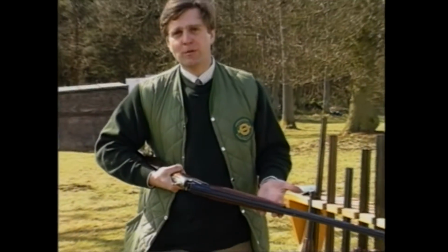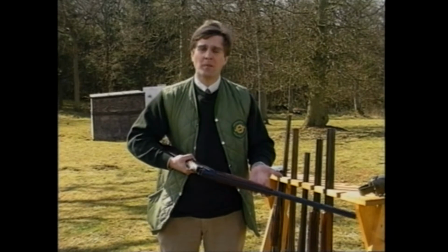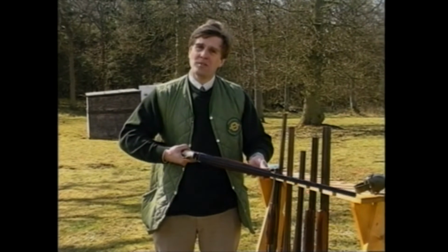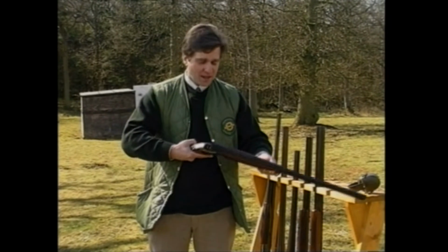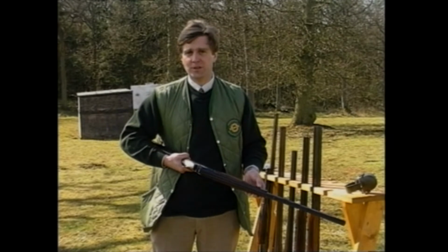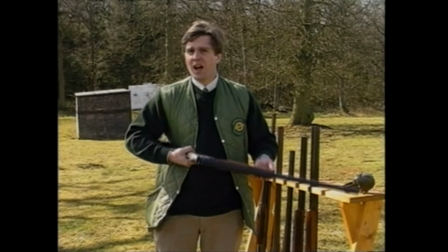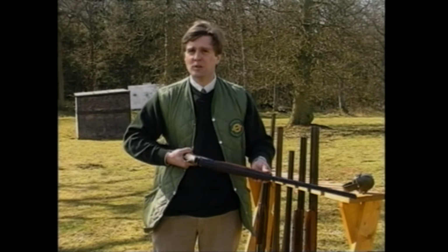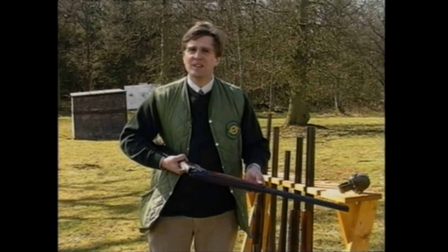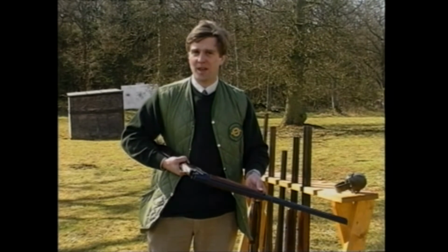We've talked about some of the basics of safety, and essentially it's all common sense. I just want to note now that again it's common sense that your gun should be in sound condition and in proof before you actually shoot it. Now, I don't want to go into too much detail here. Enough to say that if you have any doubts whatsoever about the condition of the gun or whether or not it's in proof, seek out the opinion of a gunsmith or a shooting instructor and ask them.